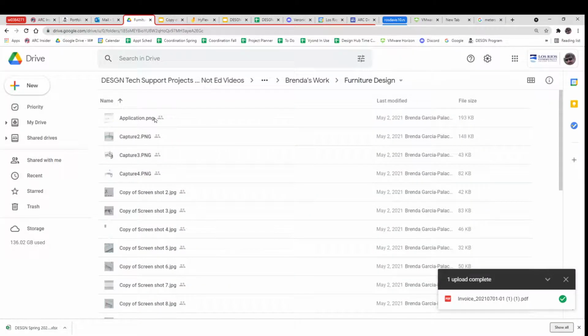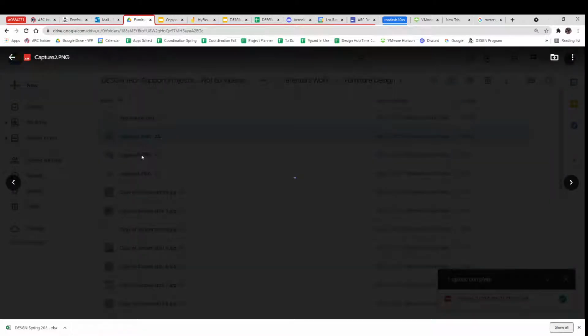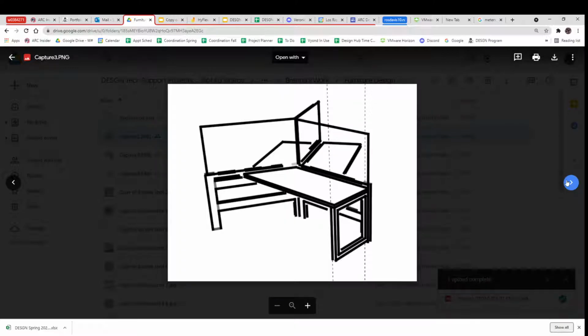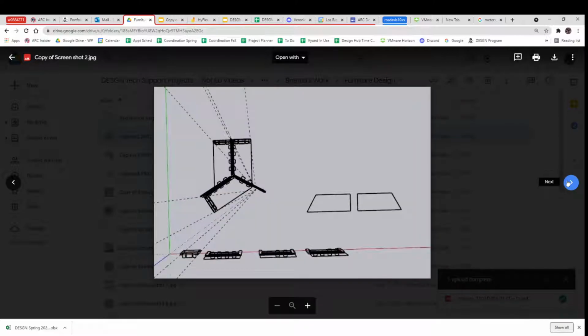Furniture design. This is where she did her furniture design. So this is basically what I worked off of, but I decided that rather than doing this, I would work off of a design that's a little bit more standardized. In other words, I only had to make one type of leg, whereas here there were two types of leg. So just a minor change, but this was the work that our interior designer did.